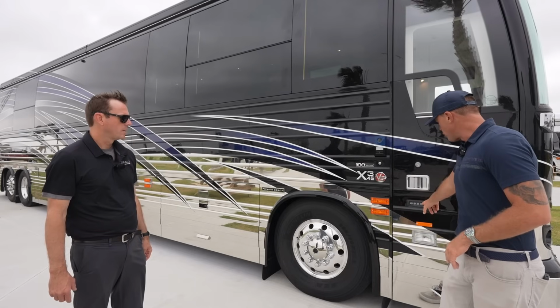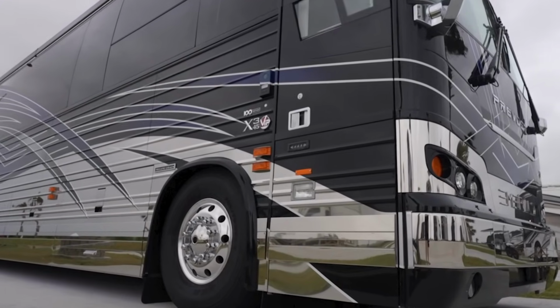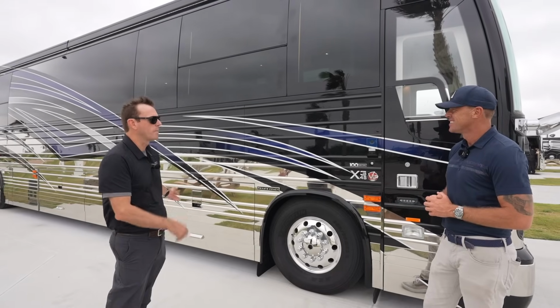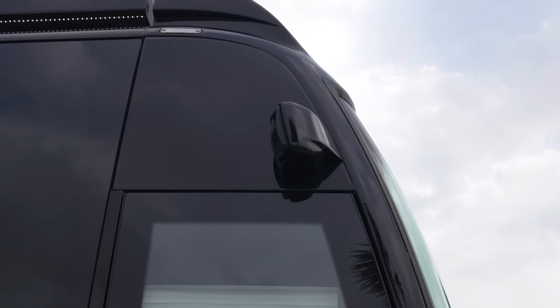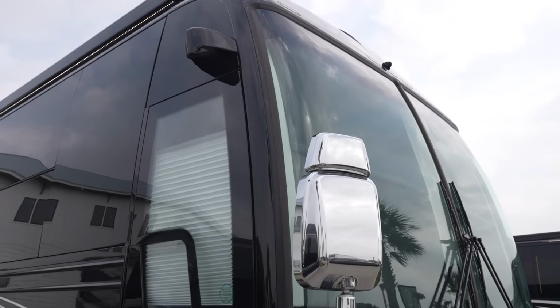Yes, sir. You got code entry for your front entry door, and then is there a deadbolt lock that's separate from that as well? Yeah, it's got a deadbolt on it as well. Plus you have the key fob that'll lock and unlock the bay doors as well. Yeah, now this has the E-mirrors. We saw those on the interior, but great looking with the classic mirrors and then the E-mirrors as well.